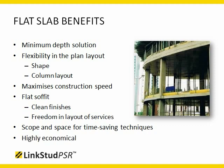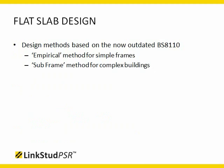Unsurprisingly, given all these advantages, flat slab construction is almost always the most economical solution when this technique can be employed. When it comes to design, most methodology has been based around the now outmoded BS 8110 standard. Originally, this featured the empirical method for simple frames and the sub-frame method for more complex buildings. However, the advent of computer-aided design and new software allowed the development of improved design methods, such as the yield line analysis and the finite element analysis.